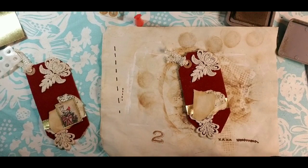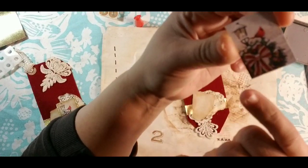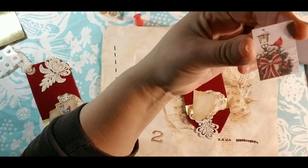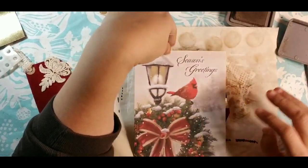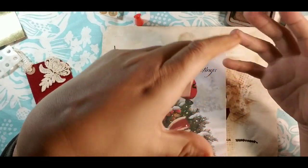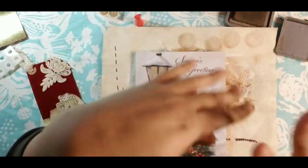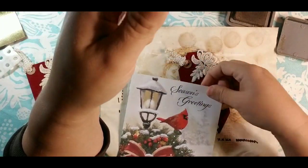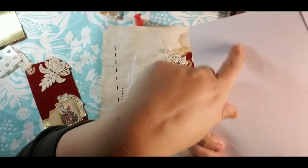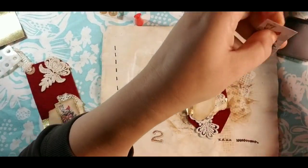Okay, then I have my little bitty, I don't know if you guys can see this. It's a little bitty cardinal with a little lamp post and a little ribbon. I bought one of the Christmas card boxes that have a whole variety of Christmas cards. And I had this, and I love the red bird. I thought about cutting the red bird out, but I didn't really want it. But I looked on the back, and it was the little square picture on the back. So I just cut it out. So we're going to ink it up.